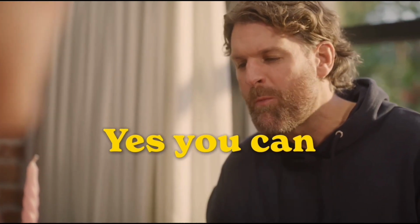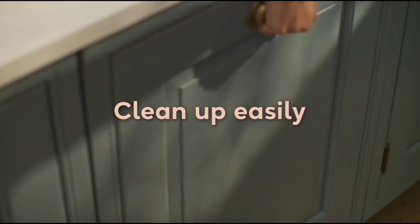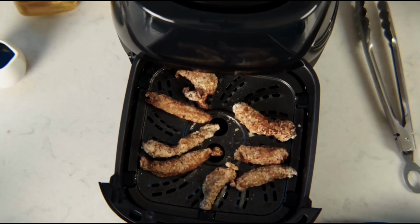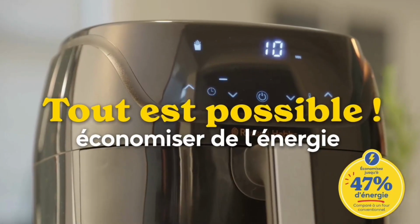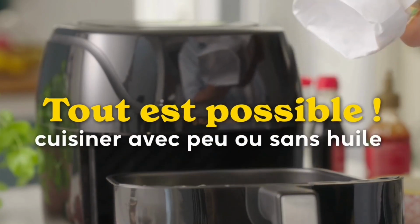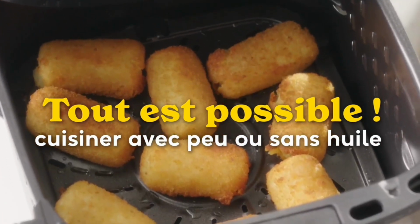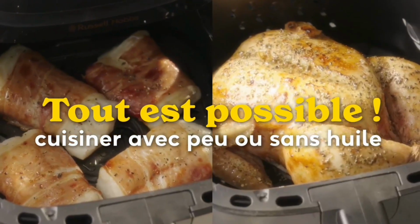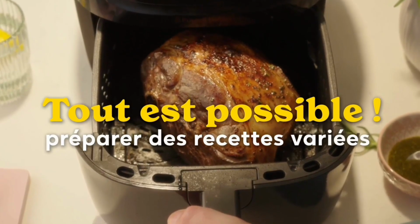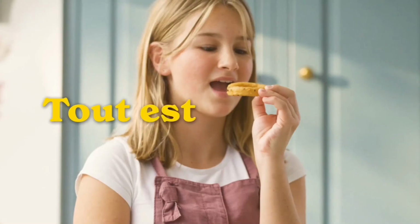This electric fryer ensures healthy cooking with little or no oil, providing an enticing alternative to traditional cooking methods. Easy to clean, the parts of the Russell Hobbs Air Fryer XXL are dishwasher safe, simplifying the maintenance process after each use. Whether you are an experienced cook or a beginner, this fryer offers a versatile and hassle-free cooking experience, allowing you to prepare delicious dishes with unparalleled ease.